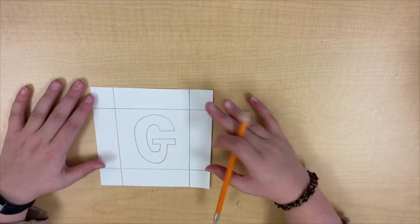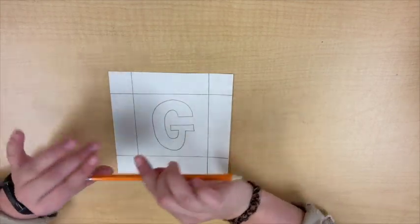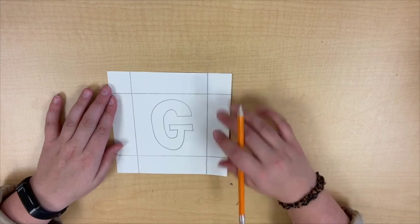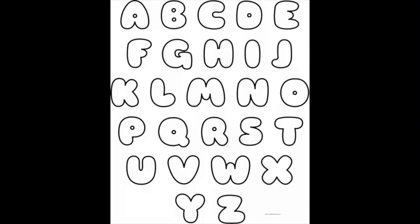Just like this. I'm also going to attach right now a slide with pictures of all the bubble letters so you can copy your letter if you need to. So go ahead and pause on the next slide if you need to copy.